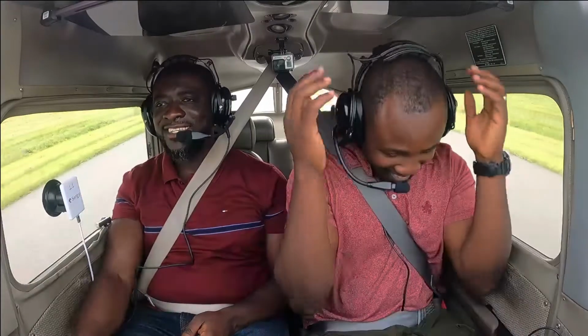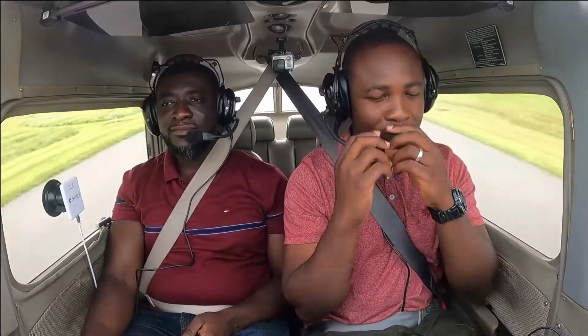I just wanted you to feel it. That's how I'm controlling the airplane. On the ground, you don't need your hands. It's like that with every other aircraft, same thing, from a Boeing 747 to a small one like this. Some of them have a little bit of assist, automatic assist, because the plane is too heavy to steer with your feet, so they have electronics and things like that.